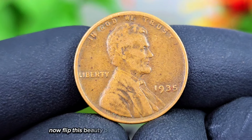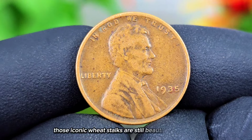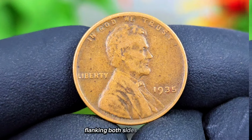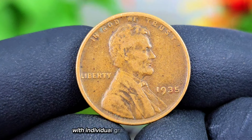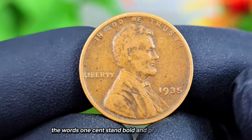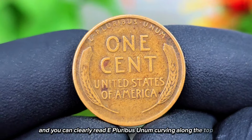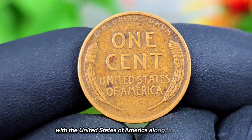Now flip this beauty over and look at that reverse design. Those iconic wheat stalks are still beautifully detailed, flanking both sides of the coin, with individual grain kernels still visible. The words 1 cent stand bold and proud in the center, and you can clearly read E pluribus unum curving along the top with the United States of America along the bottom.